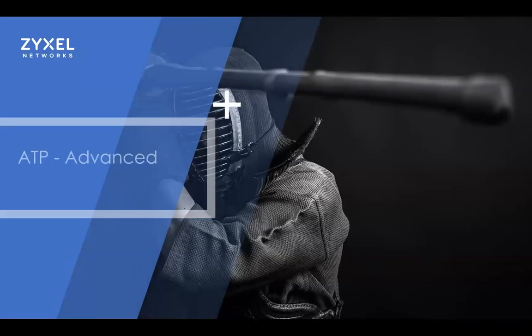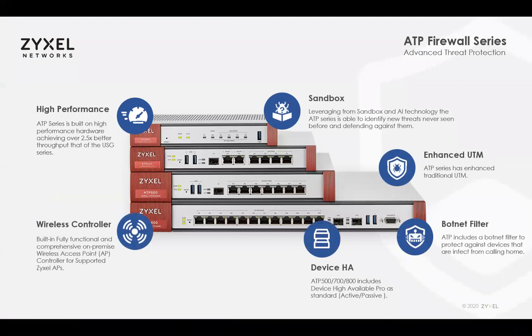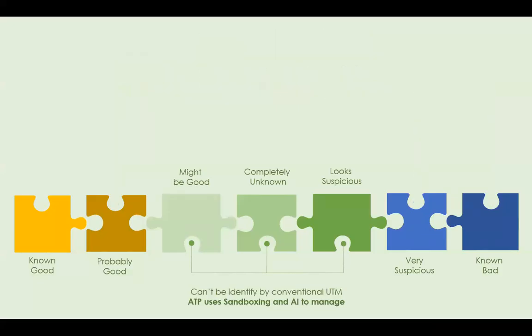The other series we've got is the ATP series. So these are relatively new. These are our so-called next generation security services. And the main difference here is we're moving to a sandboxing type solution to provide your UTM security. Because we're doing that, the ATP series offers much higher performance than the USG series. So in general, the ATP series is the way to go, but there may be some functionality that you need that's only on the USG series. You can reach out to your salesperson, and we've got a comparison sheet we can always send you.